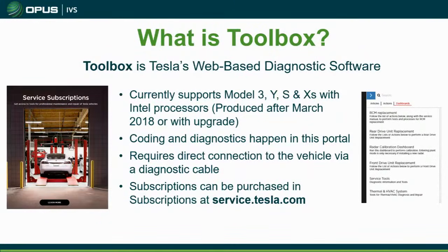It's currently supporting Model 3s and Ys and S and Xs with Intel processors. There's a little bit of difficulty behind the processors, but the best way to guarantee they have an Intel is that the vehicle was produced in March of 2018 or later.